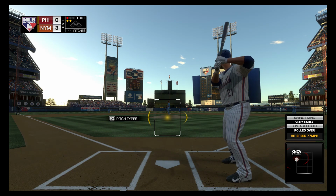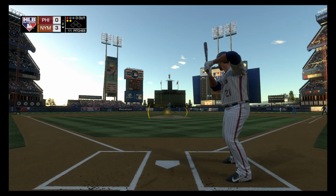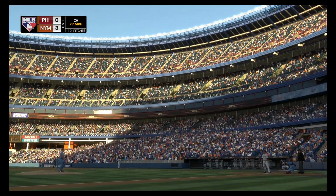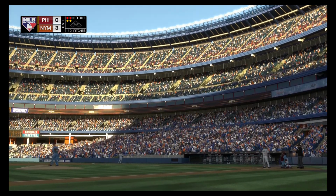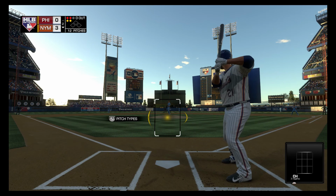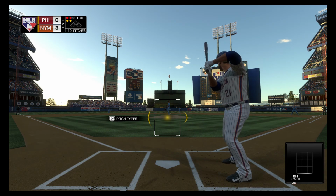Well, that's back-to-back breaking balls. He's able to foul that one off. Will they come back with a third? Checks his swing here, but he does so in time. Wow, how about that? He was tempted to make a swing at that pitch right there. That was way out of the zone, but he just kept his hands back enough.